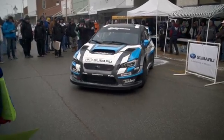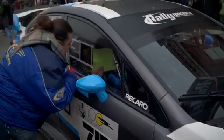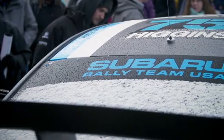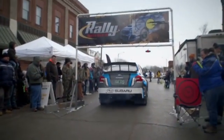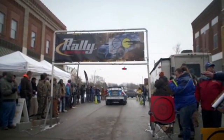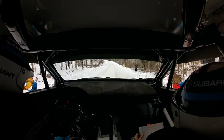Salem isn't used to snow. A significant accumulation could affect not just the teams, but also the organizers and the community. But there's no time to dwell on that for now. Rallies run to the clock, and it's time to head back into the forest. 6, 5, 4, 3, 2, 1, go.